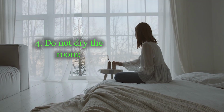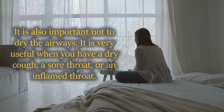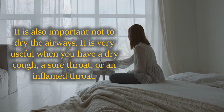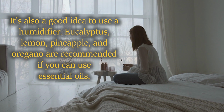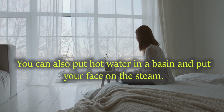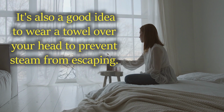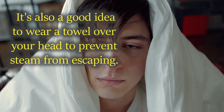4. Do not dry the room. It is also important not to dry the airways. It is very useful when you have a dry cough, a sore throat, or an inflamed throat. It's also a good idea to use a humidifier. Eucalyptus, lemon, pineapple, and oregano are recommended if you can use essential oils. You can also put hot water in a basin and put your face over the steam. It's also a good idea to wear a towel over your head to prevent steam from escaping.